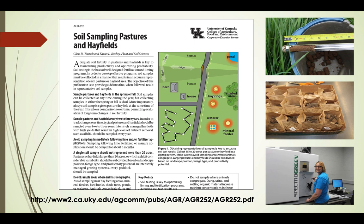Just wanted to point out this, it's a relatively new publication that Edwin and I wrote a couple years ago, and they're available on the back table there. And it just brings out in nice bulleted format all the things that we just talked about in terms of getting a good soil sample from hayfields and pastures.